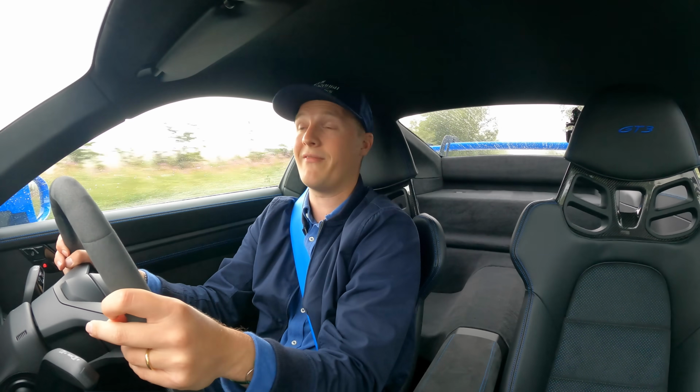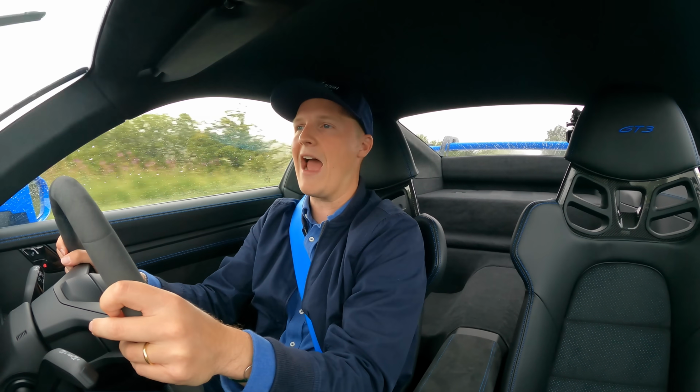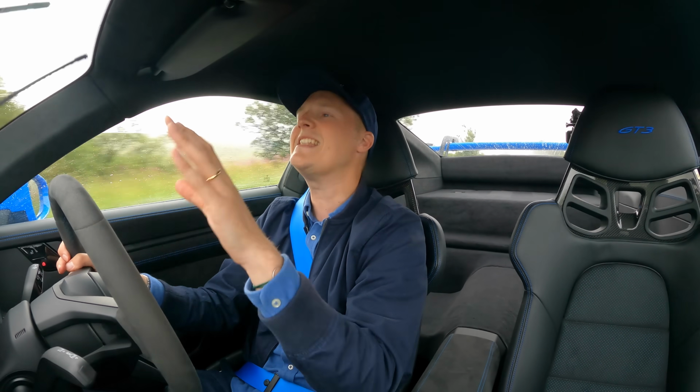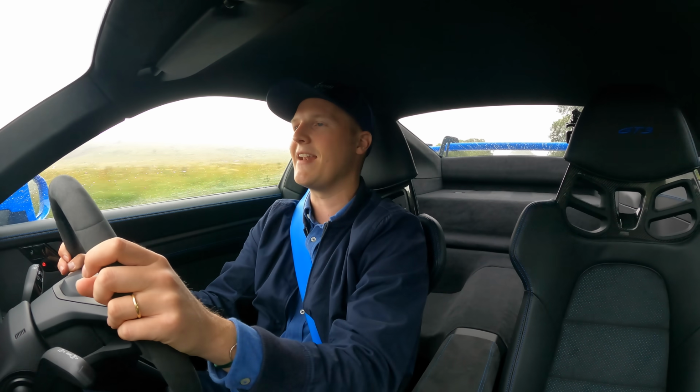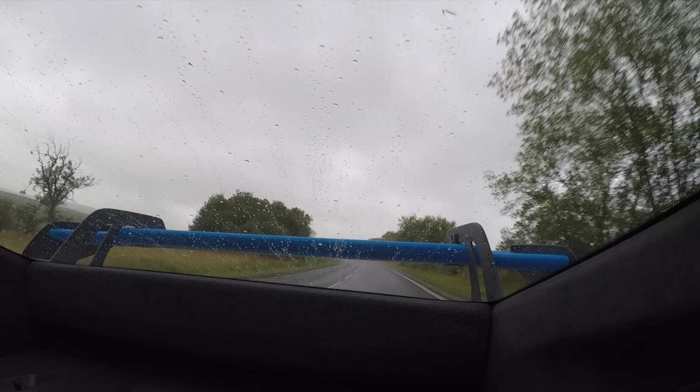Rivets? Do roads have rivets? I don't know, you get what I mean. Tram lines. But yeah, now I've got used to it. You just ease into it, you relax, and then suddenly you just feel everything through the steering wheel, you read the road a lot better.